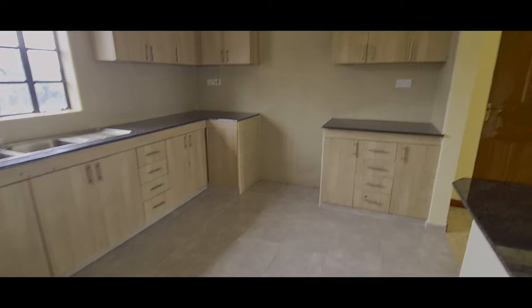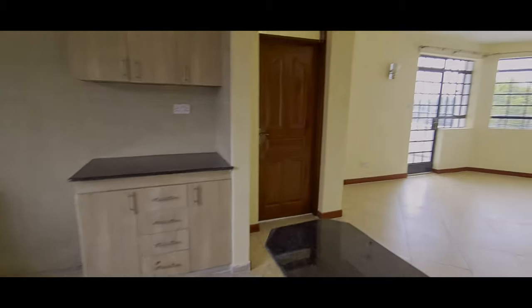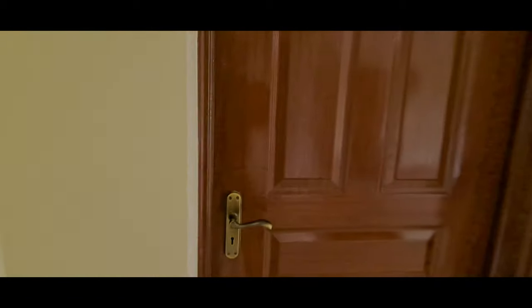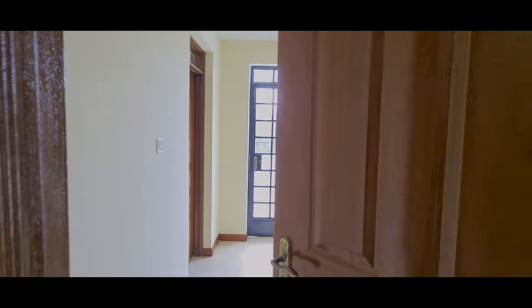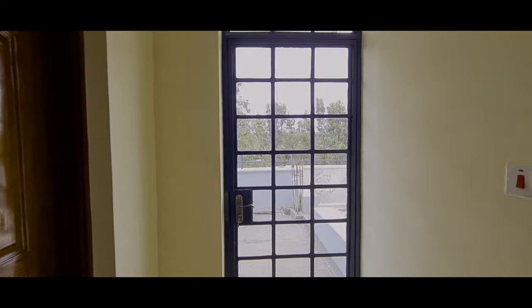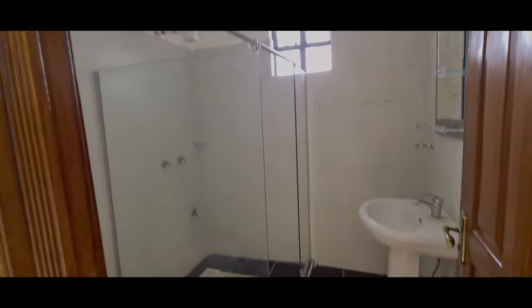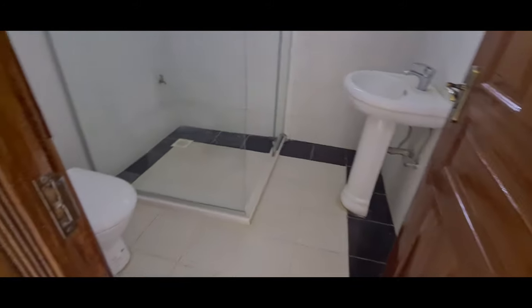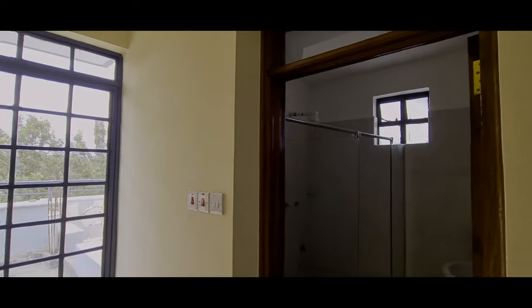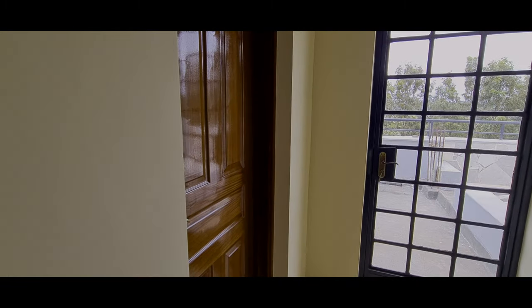Wow. And then the first bedroom, the guest bedroom, and the common washroom are right here. This is an area where your guest can come to the washroom. That is a balcony. This is the toilet and shower cubicle.